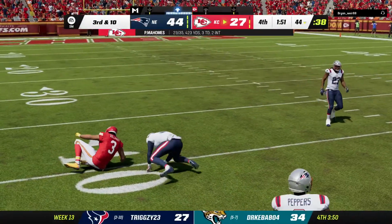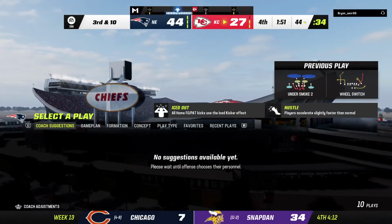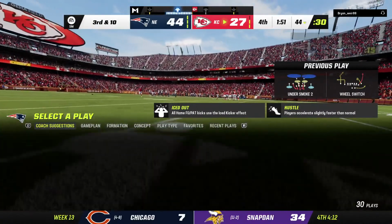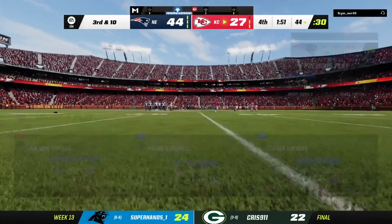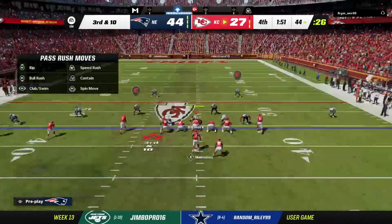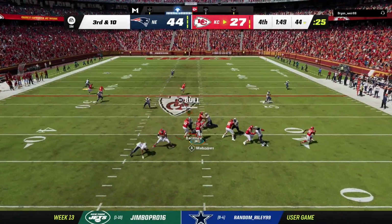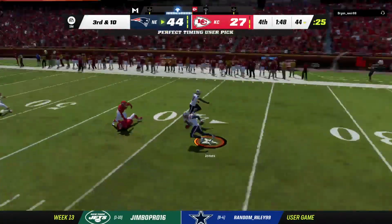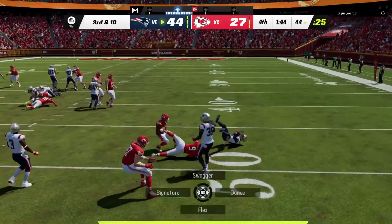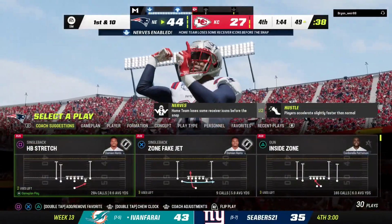Another throw on second down, and this one incomplete as well. They went with a dime look on defense. 2 extra defensive backs on the field and covered up essentially every blade of grass. That allowed them to disrupt the play. Now they face a 3rd and 10 after back-to-back incompletions. Now it's Mahomes again. And Mahomes misfires again, and it's intercepted. Picked up by Jonathan Jones. And the Pats are going to take possession of the football.